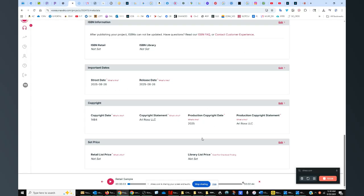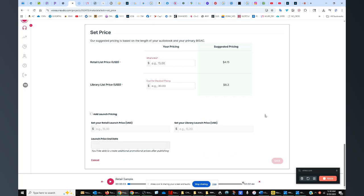Release date, prices. It'll say $4.15. It's been doing that for all my books, and I've been just following that. I once looked it up. Some of these little stories, Aesop fables, are normally about $2.49 or even less. But I tried putting $2.49, and then it came back and said the suggested pricing is $4.15, because they'll make more money. So I've just been doing exactly what they say.